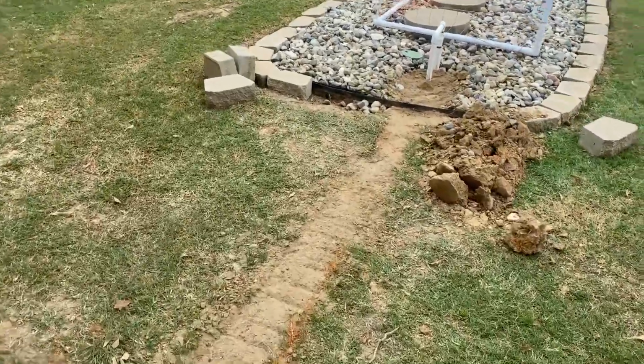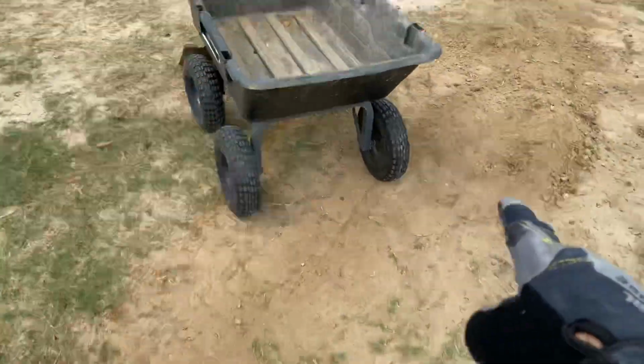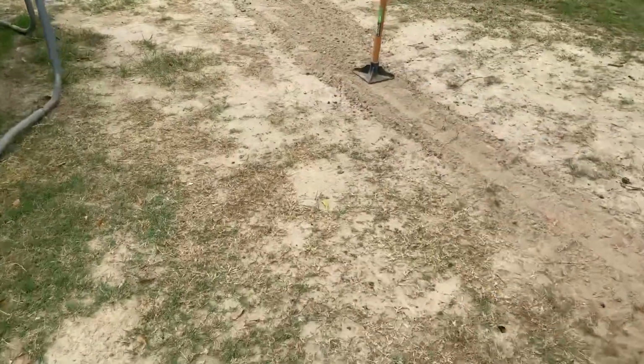All right, so tamping it down. I've tamped it all the way to there. So now I'm just kind of fluffing it in.